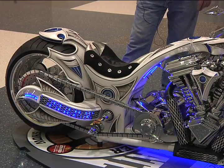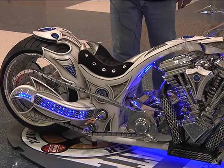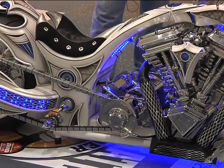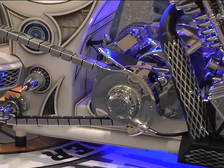What about the trans brake? Well, actually, it doesn't have a trans brake. It has a sprotter in the back. Oh, sprotter, okay. So you're using the sprocket as your brake. I figure you got to have a sprocket anyway. Might as well make it do double duty.